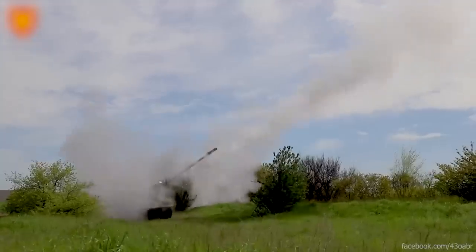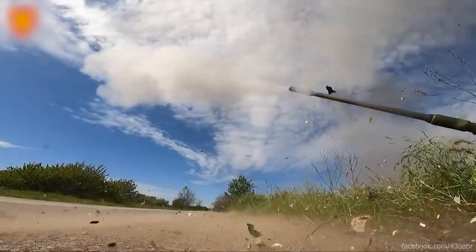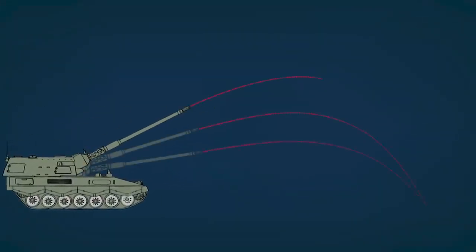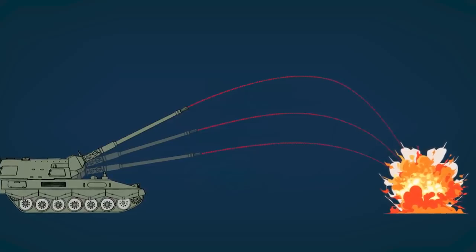The PZH 2000 boasts a record range of up to 42 miles with rocket-assisted shells, and a maximum firing rate of 10 rounds per minute. But the real magic? This beast can fire 3 rounds in quick succession at the same target, with each shell taking a different trajectory to land simultaneously.